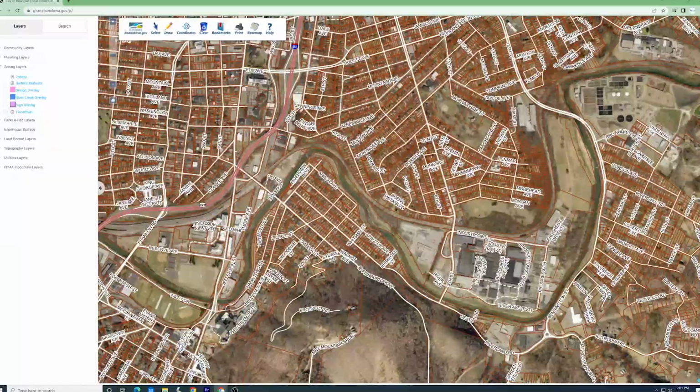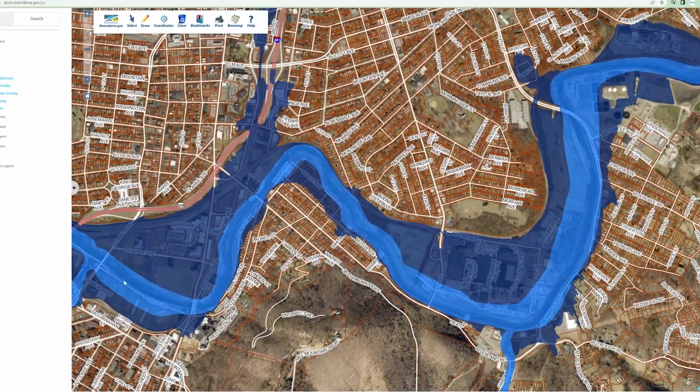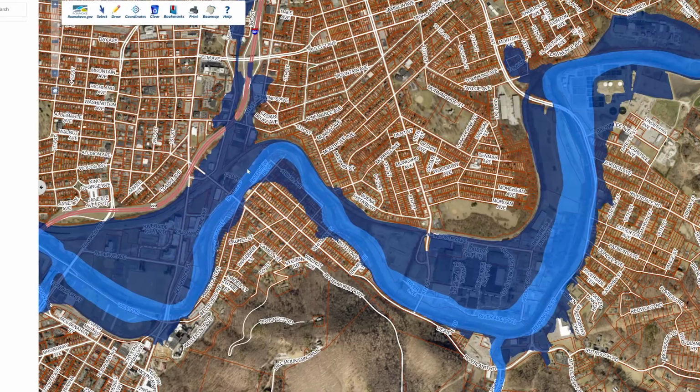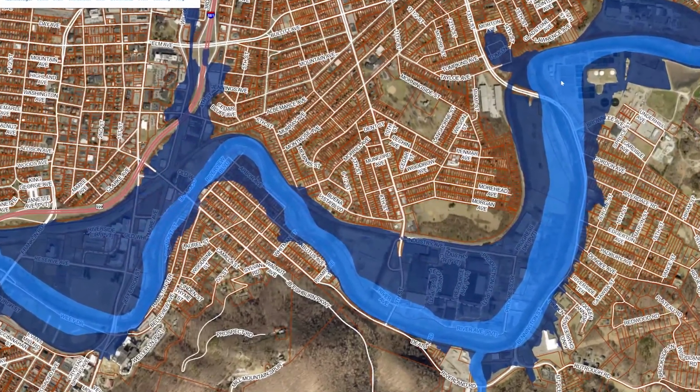And you can also check your flood risk online on our real estate GIS. We have a flooding layer, and that will show the 100-year flood risk, and you can see where your property is in relation to that to see how much at risk you are.